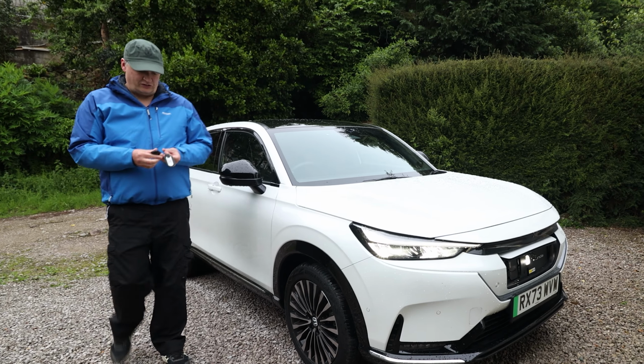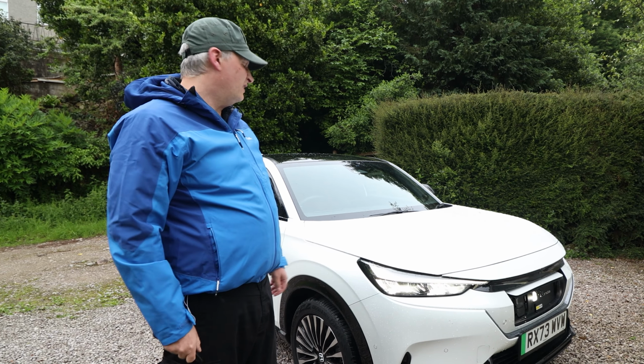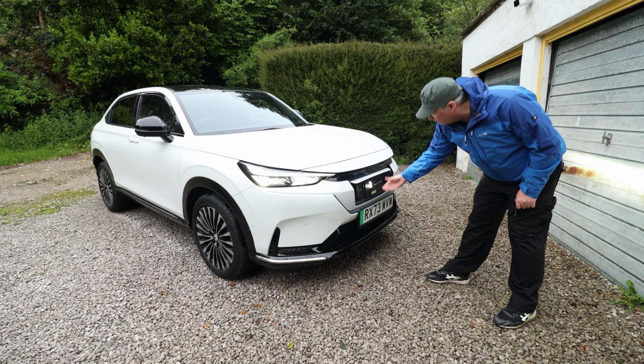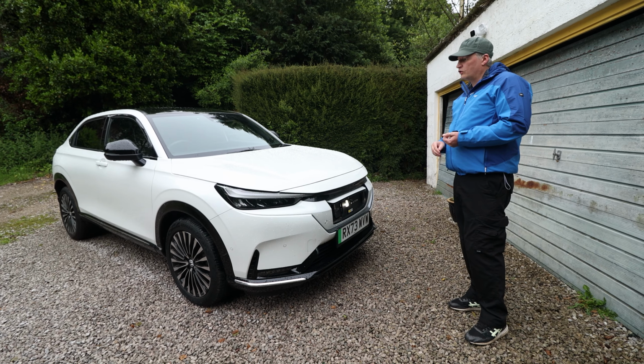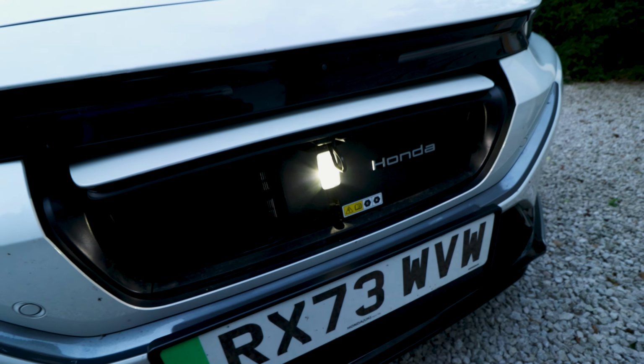The only thing that is missing is being able to do that on the key fob. Why that was omitted, not a clue. Type 2, rapid, and a proper light. And this is nice and sturdy. Honda! Now, yes, it's not got the fastest rapid charge rate in the world. Saying that, 45 minutes, something like that.